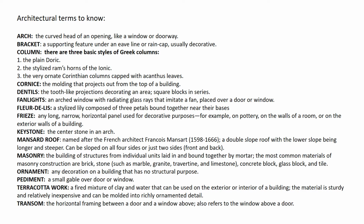Cornice. That is the molding that projects out from the top of a building. Dentils, which sounds like dentist, are the tooth-like projections decorating an area or square blocks in a series. Fanlights. That's an arched window with radiating glass rays that imitate a fan, usually placed over a door or window. Fleur-De-Lis is a stylized lily composed of 3 petals bound together near the bases.